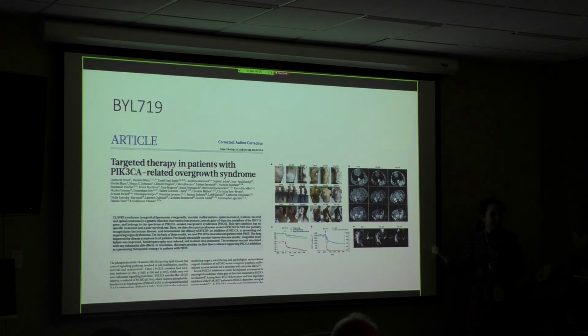And then the floodgates opened basically for us, because then all the families with germline mutations or mosaic mutations started calling us saying, I would like this drug for my child. And this wasn't a properly structured clinical trial. This was just compassionate care use, so we really can't compare the data across the board here. But this is where the field is going, I think. So there's a lot of excitement about some of these compounds.